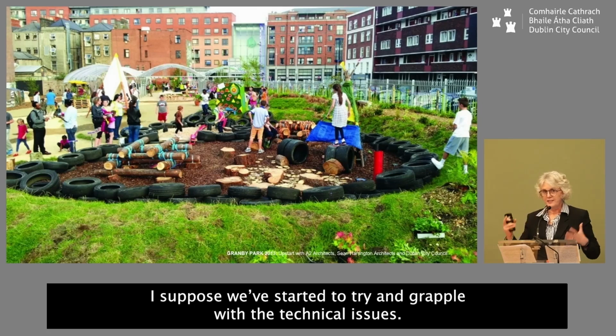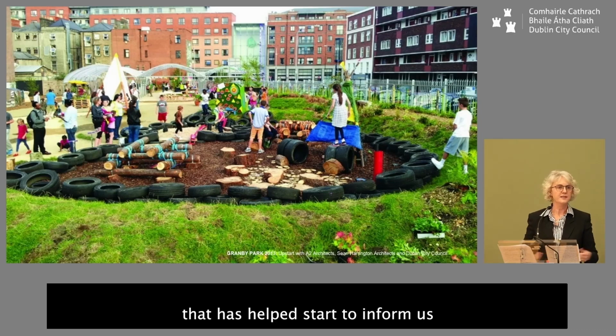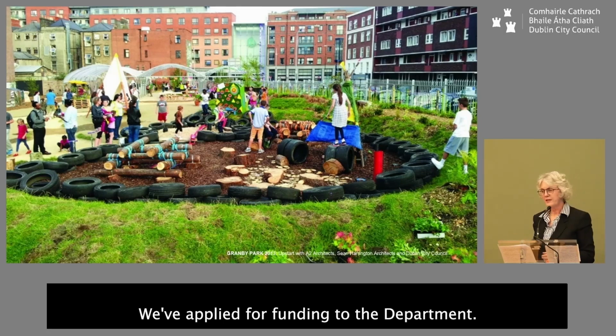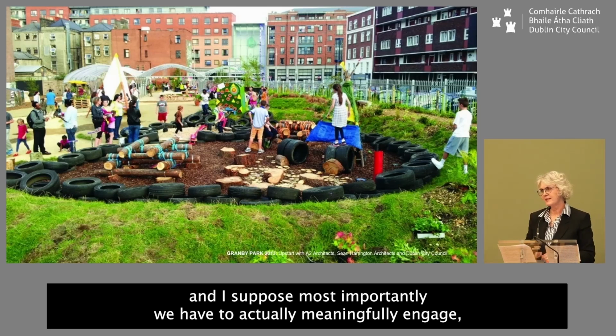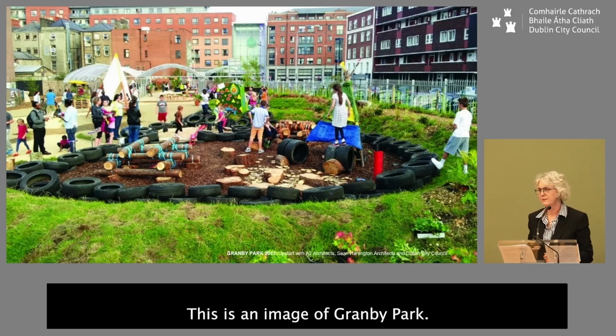I suppose we started to try and grapple with the technical issues. We commissioned a digital twin of the 3 blocks that has helped start to inform us about the various options, deep versus not so deep renovation. We've applied for funding to the department, so it's now a project, and there's a lot of work goes into applying for funding. And I suppose most importantly, we have to actually meaningfully engage. So we have started to look at meanwhile uses for the rear of the site, not dissimilar to Granby Park. This is an image of Granby Park. So thank you.